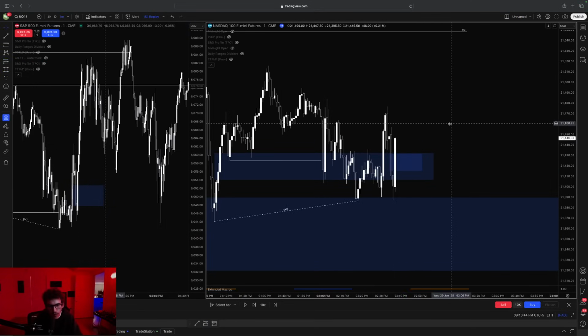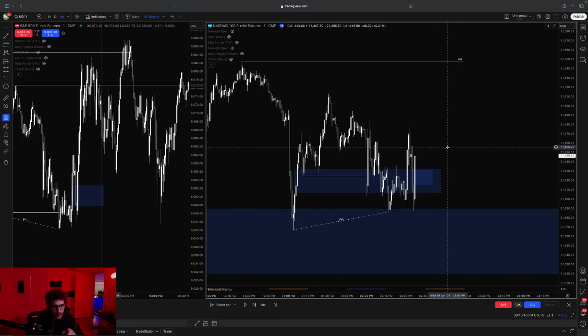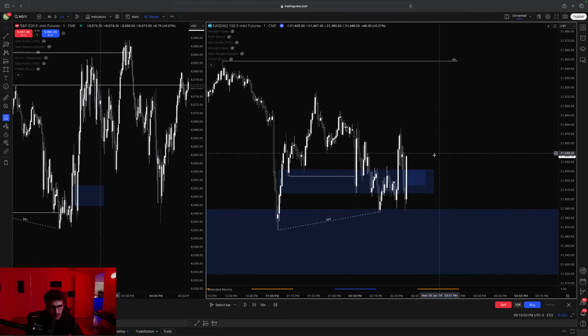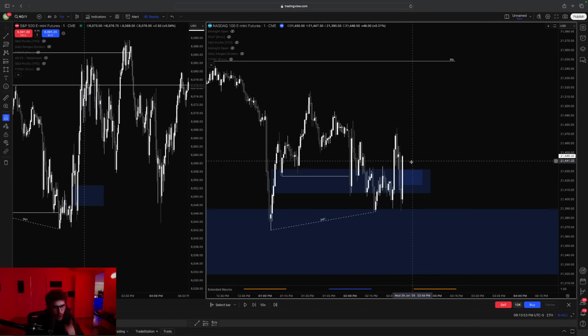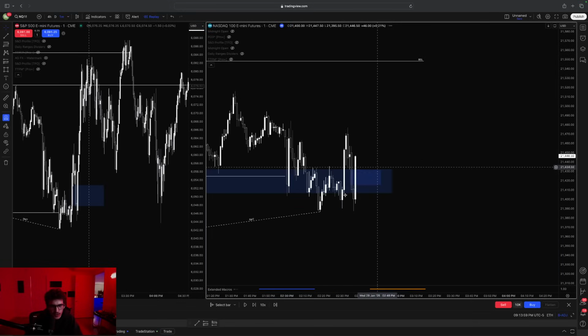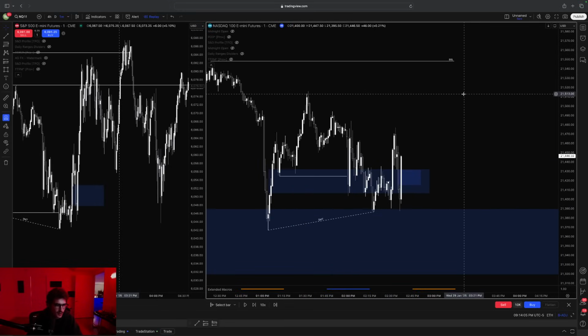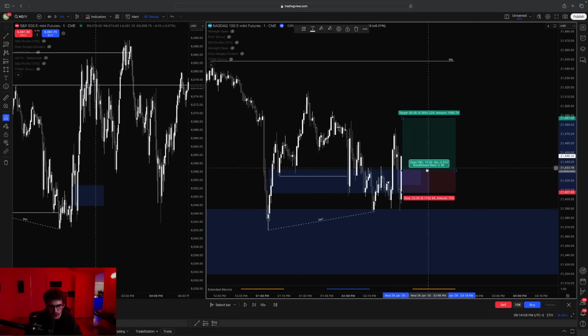Now, one thing that I noticed, because somebody sent me a screenshot and I actually noticed because they said #forever model, and I realized this entry was the only entry that was technically a forever model, because this is the only time where we actually run through and displace through a clean fair value gap after that SMT was put in place with the change in the state. So both of these entries are valid. Don't get me wrong. Any entry here after that SMT and that we got displacement is a good entry.